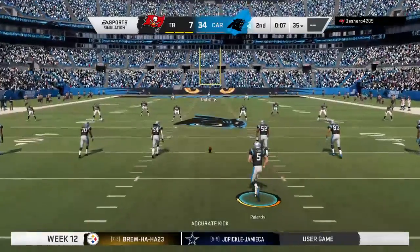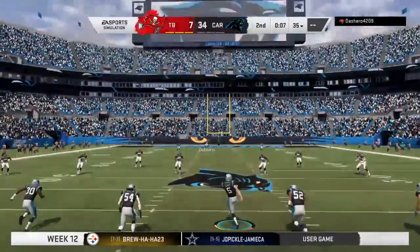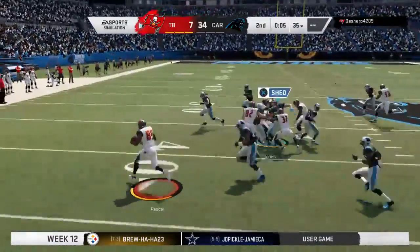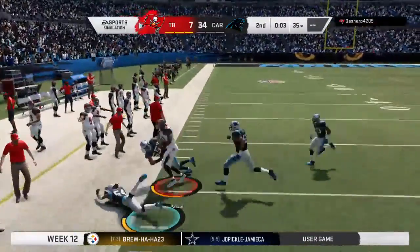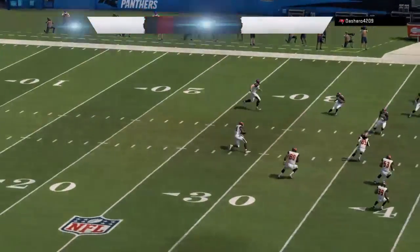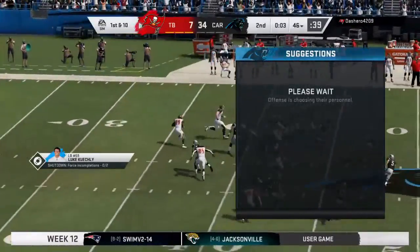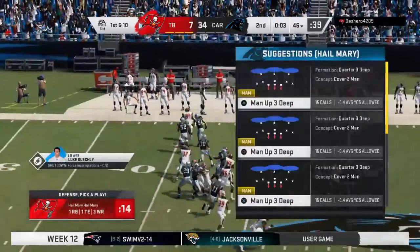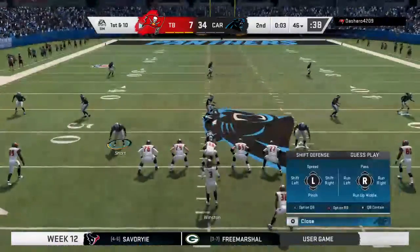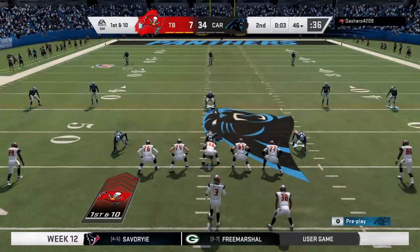So with the missed PAT in his rearview mirror, he goes back out to kick this one off. An incredibly short kick fielded way up there. The Bucs take over 1st and 10 at their own 46-yard line. The Bucs offense set to begin their next possession.